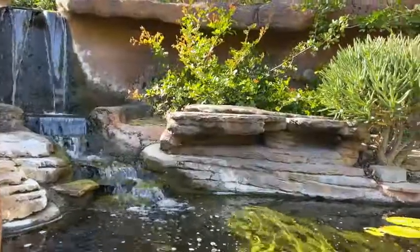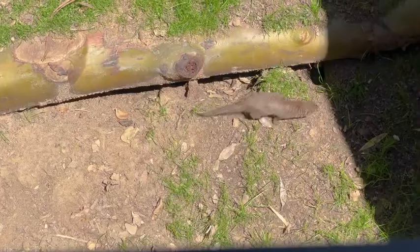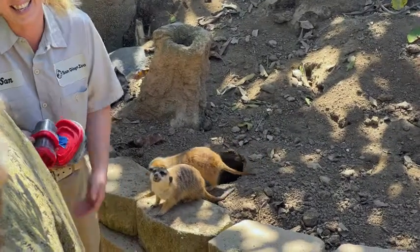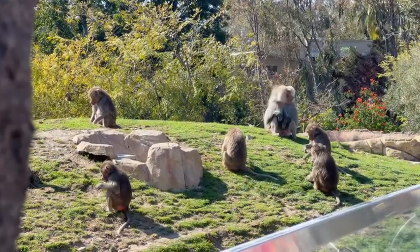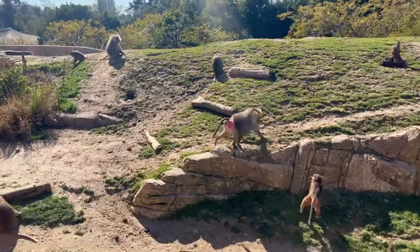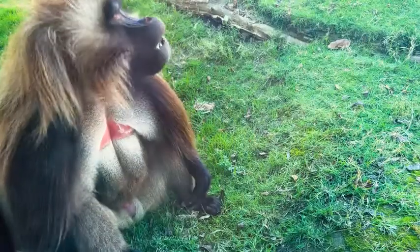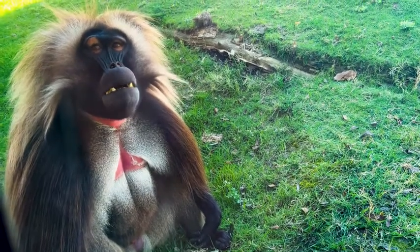Beginning at the top of the trail is the Kopje, which is a rocky habitat home to klipspringer, dwarf mongoose, hyrax, and meerkats. Traveling further down the trail is the Ethiopian highlands, home to a troop of Hamadryas baboons. Nearby are the gelada baboons, known for the red patch of skin shaped like an hourglass on their chest.